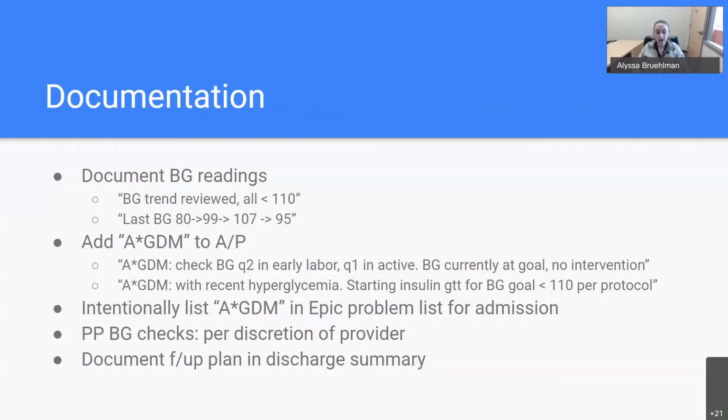And then adding GDM to the assessment and plan, along with things like labor and fetal status, the normal things that we have in our assessment and plan, making sure that we acknowledge what our current assessment and plan is. So, blood sugars are currently at goal, no intervention planned. Or blood sugars recently complicated by hyperglycemia, we're initiating insulin for a blood sugar goal less than 110 per protocol. It doesn't have to be anything big. We know that this is primarily nursing driven, but we should at least say what phase of monitoring we're in and whether we're intervening or not.